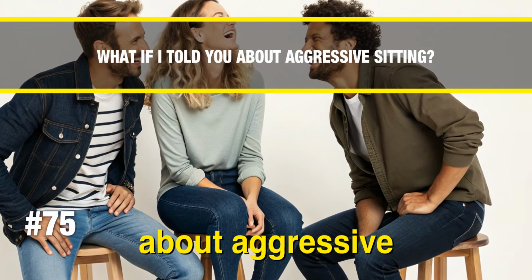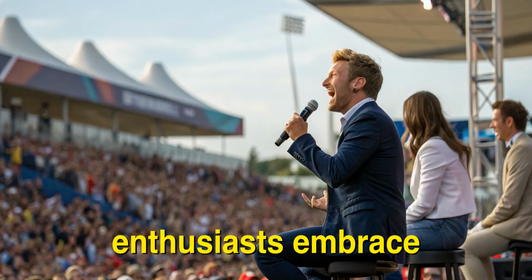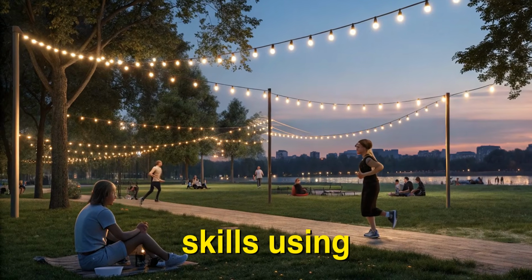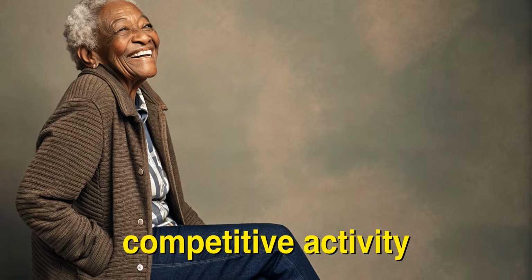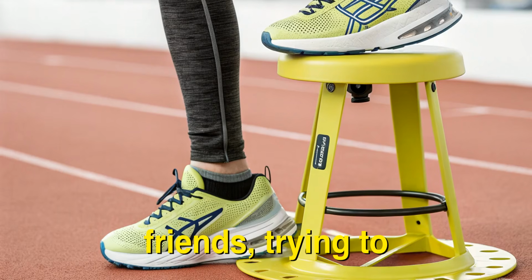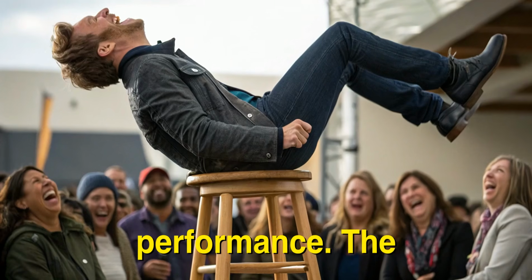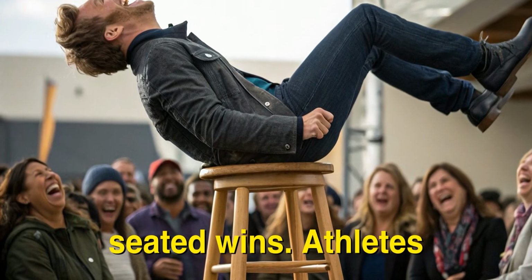What if I told you about aggressive sitting? This quirky sport takes place in Berlin, where enthusiasts embrace the challenge of extreme sitting. Participants gather to showcase their skills using specially designed stools, making this competitive activity as entertaining as it is unusual. Imagine racing against friends, trying to maintain your balance while executing daring moves, all while perched on a stool engineered for performance. The rules are simple. The last one to remain seated wins.